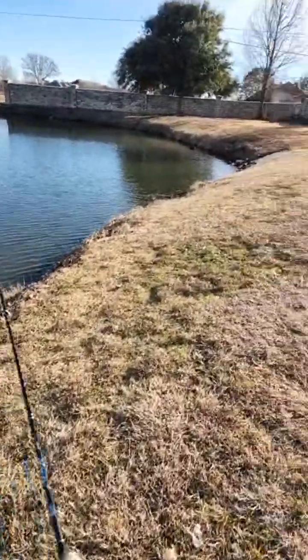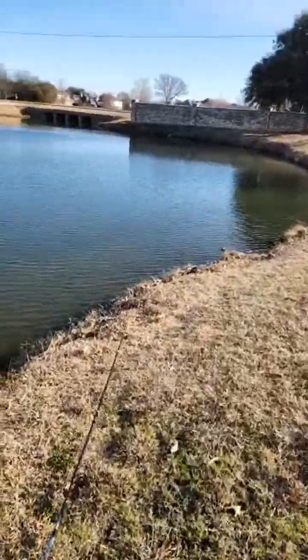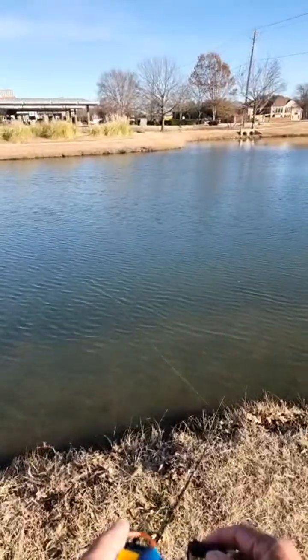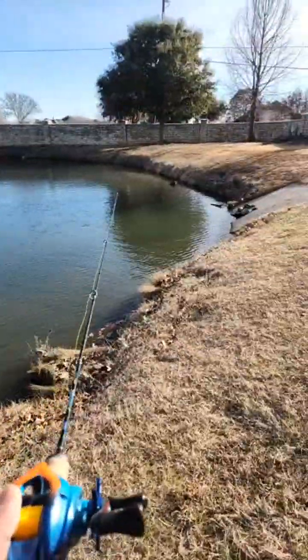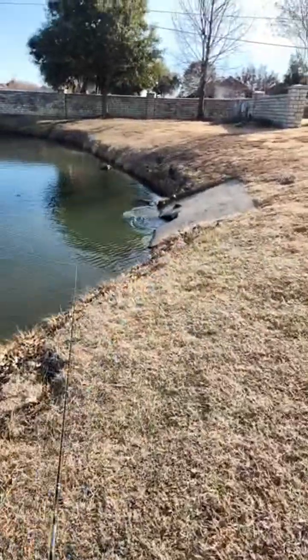All right, got some turtles, turtle. And using that high-vis 6-pound strand mono. No takers yet, no takers yet. More bass, or correction, turtle.